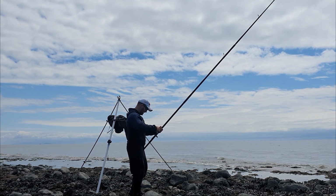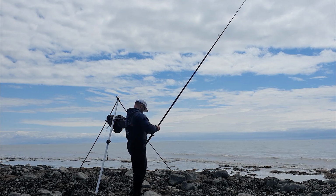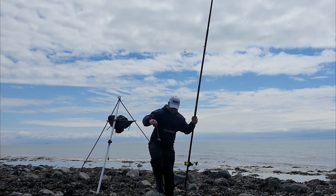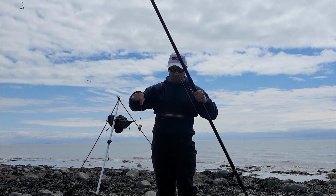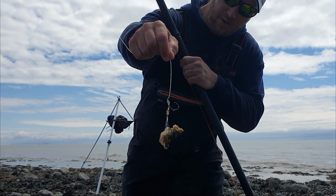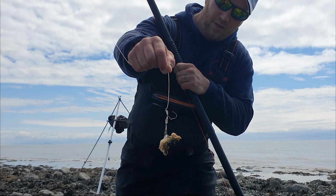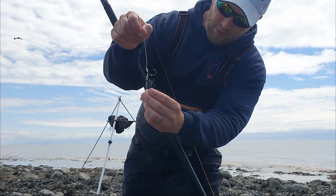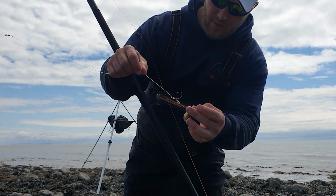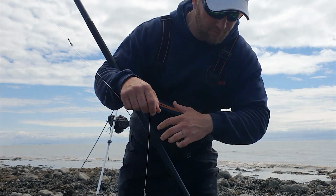Good sign though, first cast. Look at that. It actually just had hold of it. You see that? He's pulled the crab down, basically off the hooks. So I don't even think, I think he had hold of it like that. So there's no way of him hooking up. So we'll get a fresh bait out now and fingers crossed we'll catch another one.